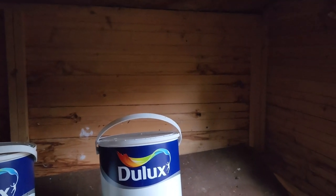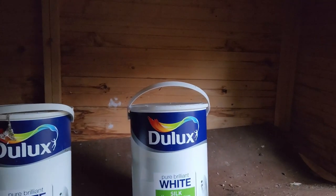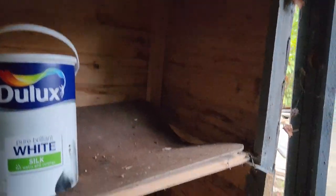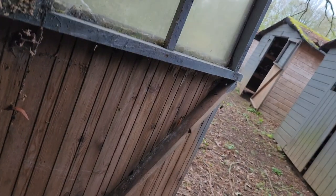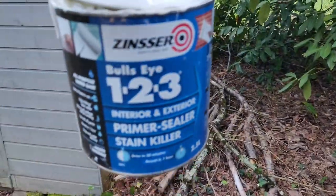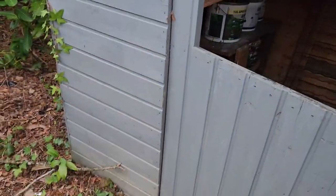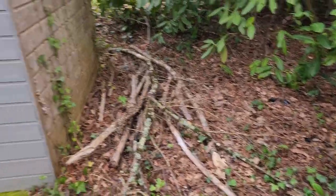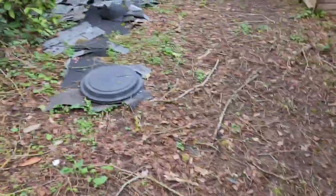Don't want that. So I'm just looking at my paint. Should have some stain block here somewhere. Right. There we are. This stuff in France. I went yesterday, so I need to buy some foam for the caravan, for the shower. Foam filler.